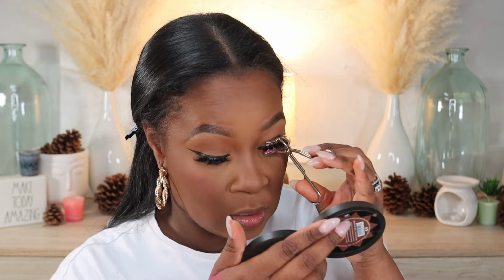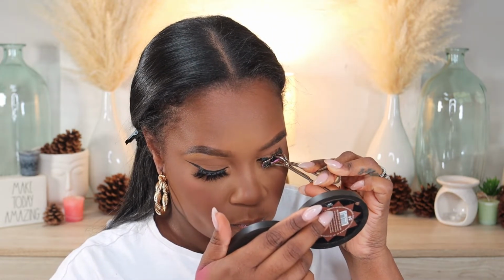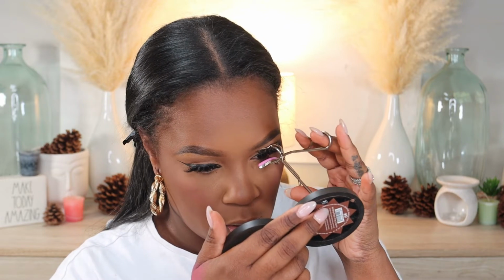So typically I would do this before I apply the false lashes, but I forgot. So if you're gonna do it after, please be careful. Please make sure that your glue and mascara are dry, and go gently. Softly, gently, remove. Yes, perfect. I love curling my false lashes because it just lifts the eye, opens it up. It just gives it a whole nother life.